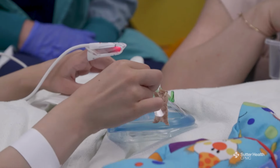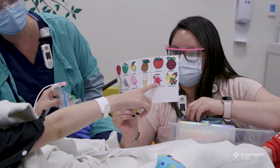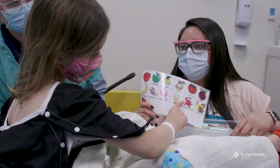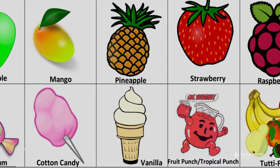You can decorate your mask with some stickers and markers if you would like. You can also choose a scent for your sleep air. Some of our flavored scents include strawberry and bubblegum. We have a whole list you'll be able to see and choose from.